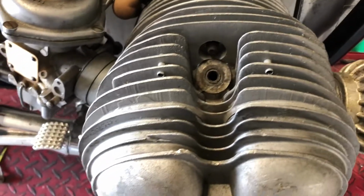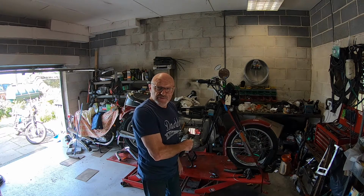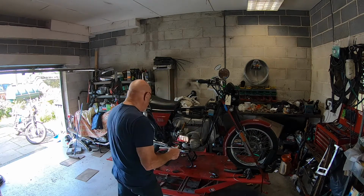So I'm going to pop this cylinder off. The Americans call them jugs. I am still a teenage bloke at heart, so big jugs. There better be some jokes about big jugs, so forgive me those guys.